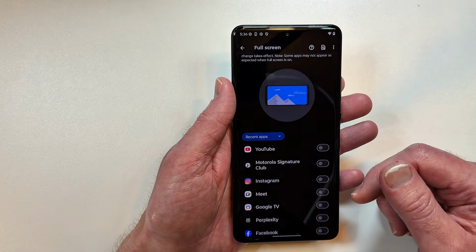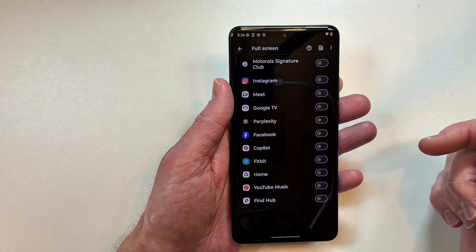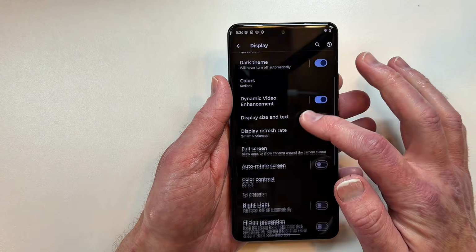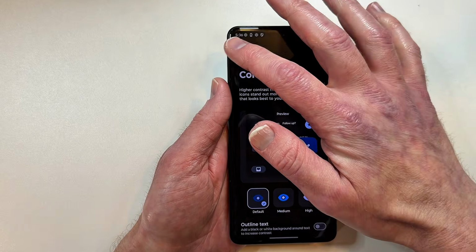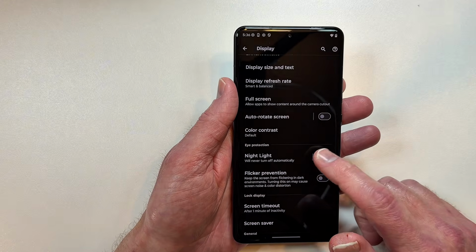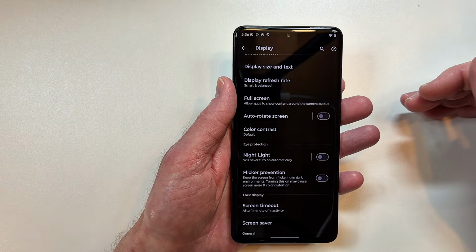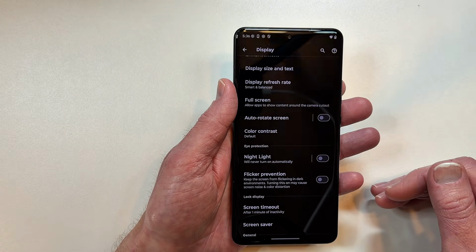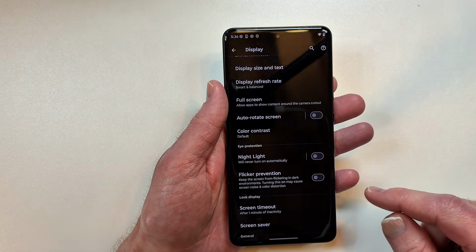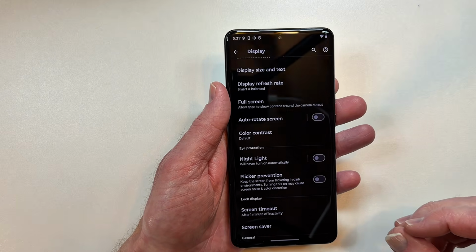Full screen, right? You can go full widescreen on your choice of applications. And obviously, the more apps you download and install, the wider that list will get. So that's nice to know. Color contrast, yeah, okay. Night light never will turn on automatically, or you can have it turn on automatically. Flicker prevention. So those of you that get eye strain, right, with the flicker sensitivity on certain AMOLED displays, this is a fantastic option for those of you that do get eye strain. It says keep the screen from flickering in dark environments. Turning this on may cause screen noise and color distortion.